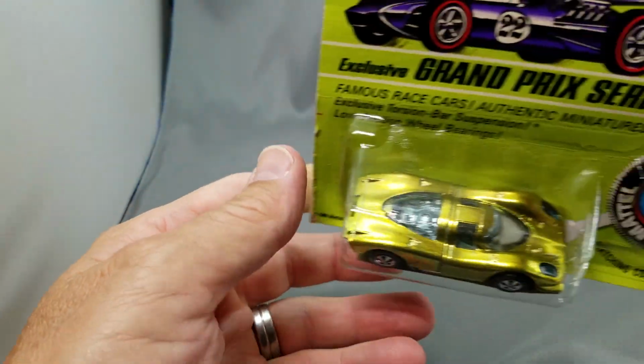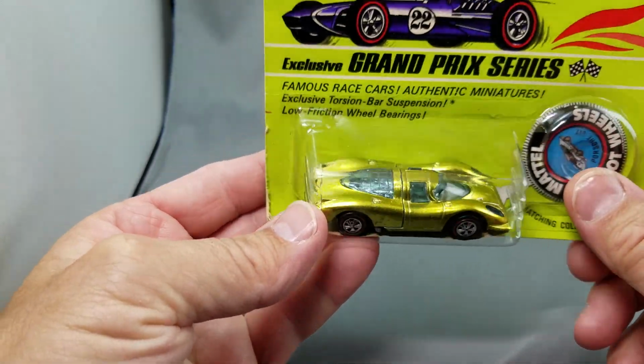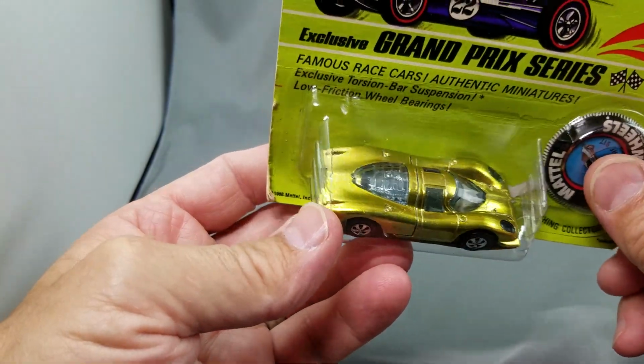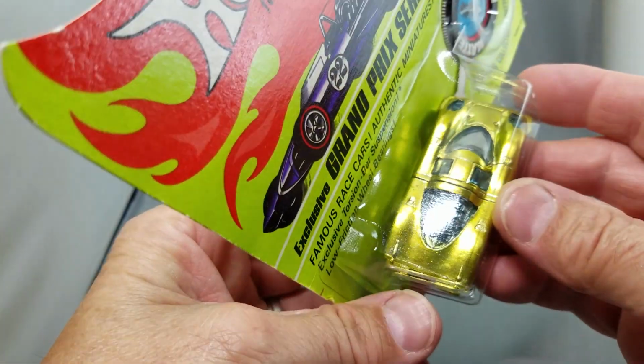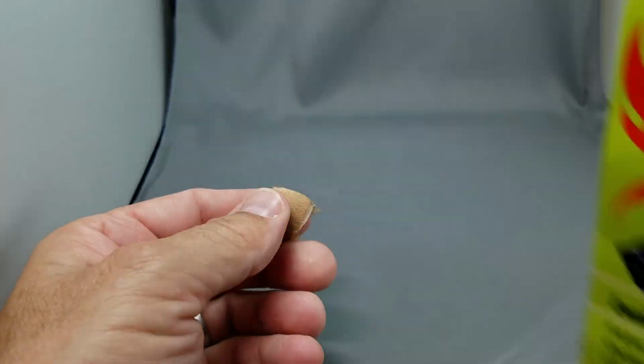Now, what about a Porsche? Grand Prix Series, gorgeous lime U.S. Porsche. Not the most exciting color, but if you don't have it, you need it. It's not quite yellow. It almost looks yellow, but I do believe it is lime. It's got that limey look more than it does the yellow look, so I'm going to call it lime.